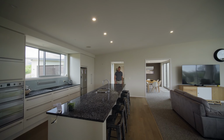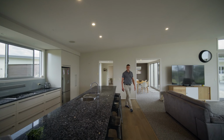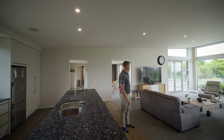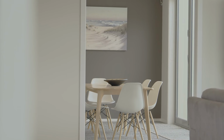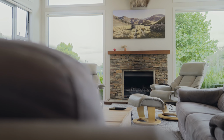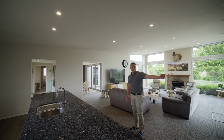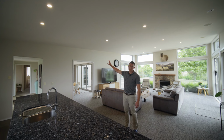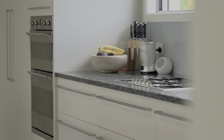In the main living area here, you'll see this designer kitchen with all the high specs you'd expect of a property of this calibre. Behind me is a formal dining slash could be a second lounge. Out the doors either way and you're in the garden or the pools. Down the far end of the house here is the master suite with ensuite and walk-in robe, and then down the other end of the house is all the other living areas.